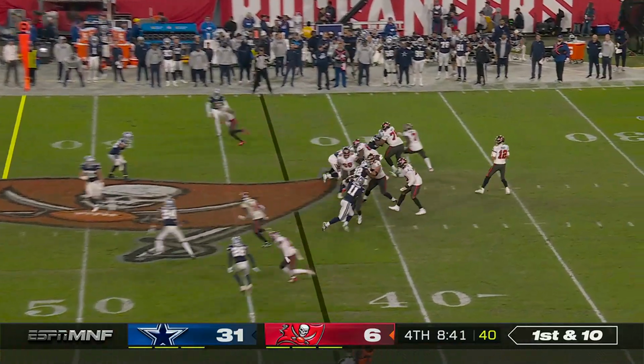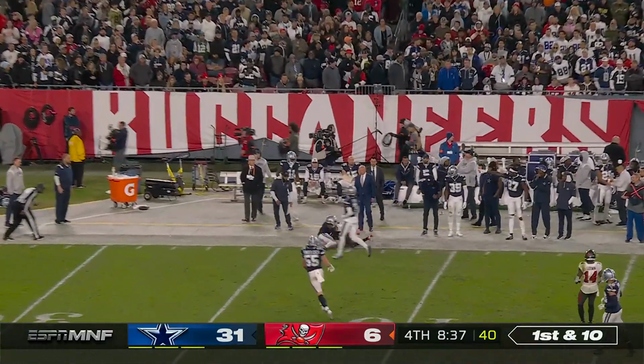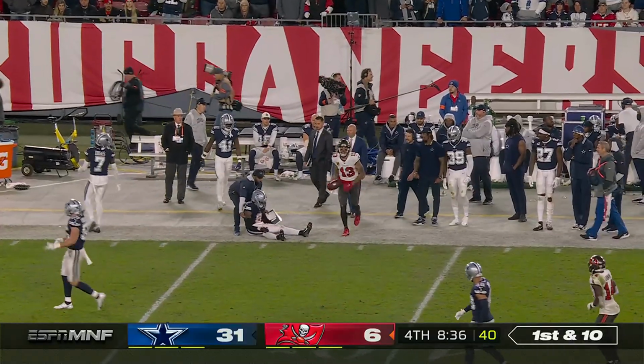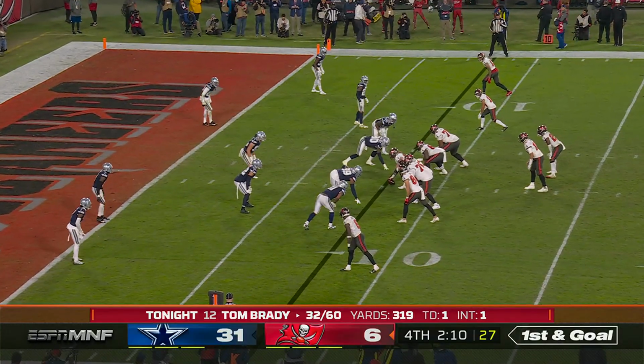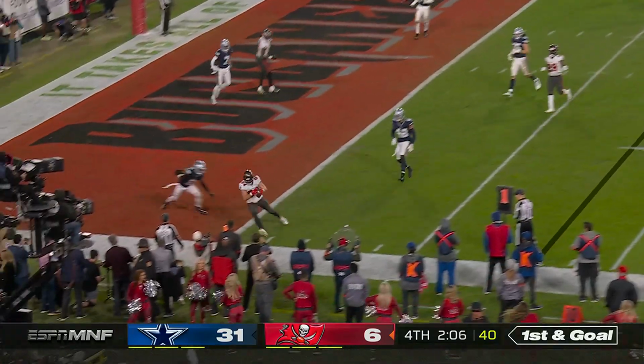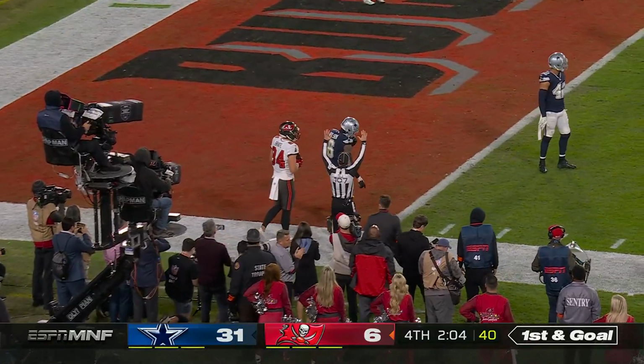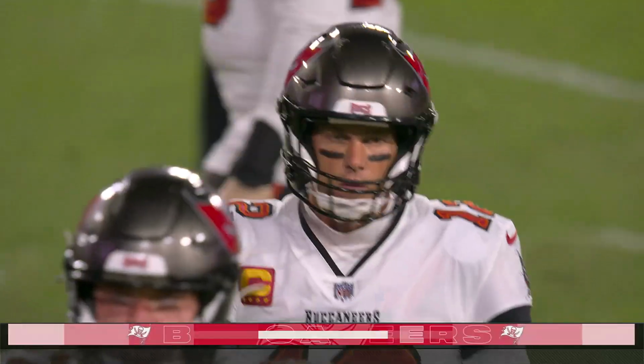As Brady airs it out, Evans again with a spinning catch, a beauty. Came into tonight's game 5-1 over the previous 2 postseasons with Tampa Bay and a championship in 2020. He completes here to break for the touchdown with 2:04 to go.